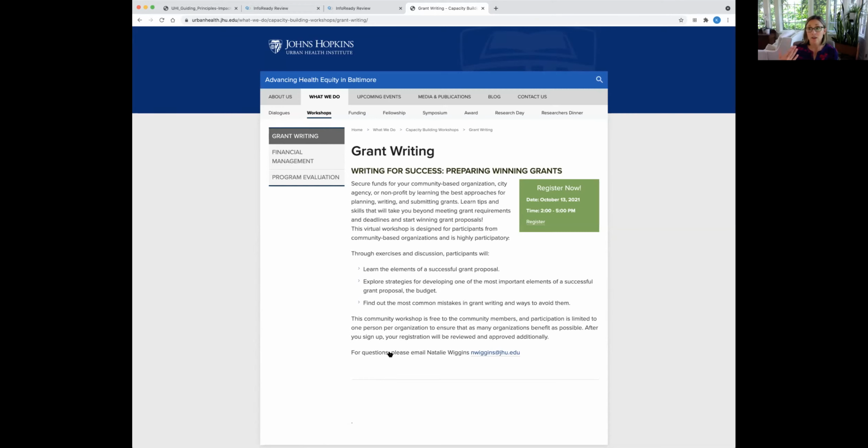And we can actually use this RFP as a sample, an example structure for how to work through that grant writing process and provide, hopefully, individualized assistance to folks who are trying to learn about successful grant writing. So we encourage anyone who's from a community-based organization to register and to share this with colleagues. You don't have to be applying for this UHI Baltimore Health Impact Grant in order to participate, but certainly we encourage those who are applying to take advantage of this opportunity.